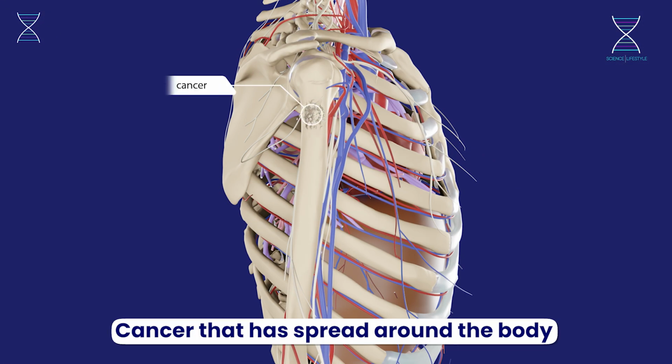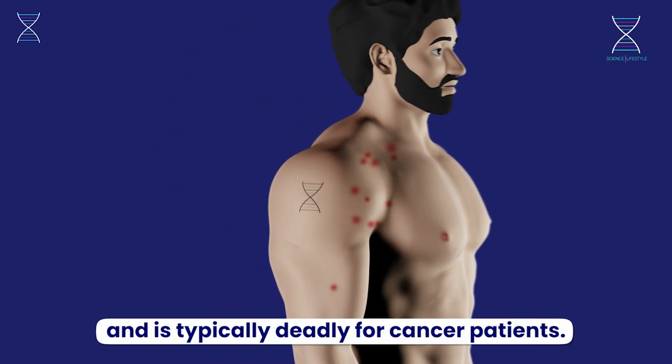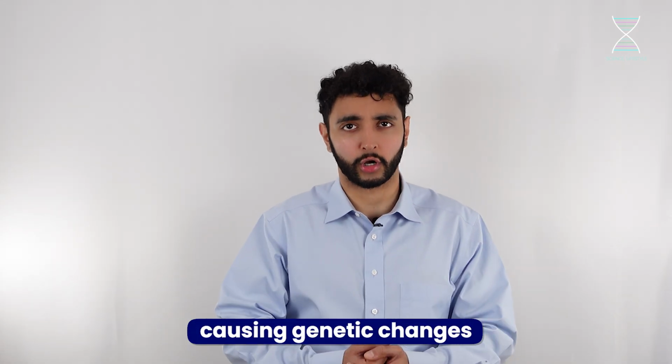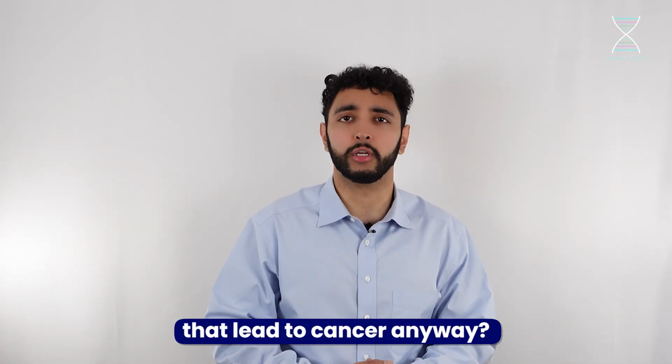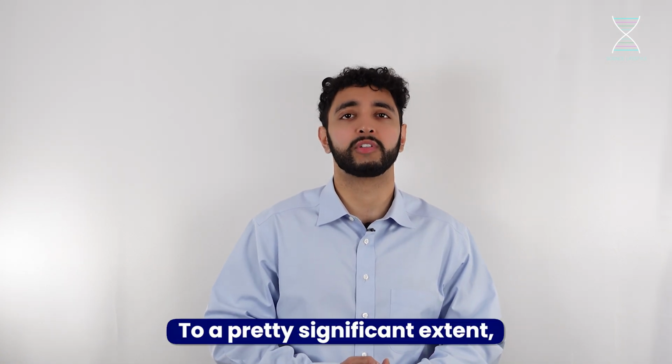Cancer that has spread around the body is known as stage 4 or metastatic cancer and is typically deadly for cancer patients. So what are these risk factors causing genetic changes that lead to cancer anyway? And is it possible to avoid them? Yes. To a pretty significant extent, yes it is.